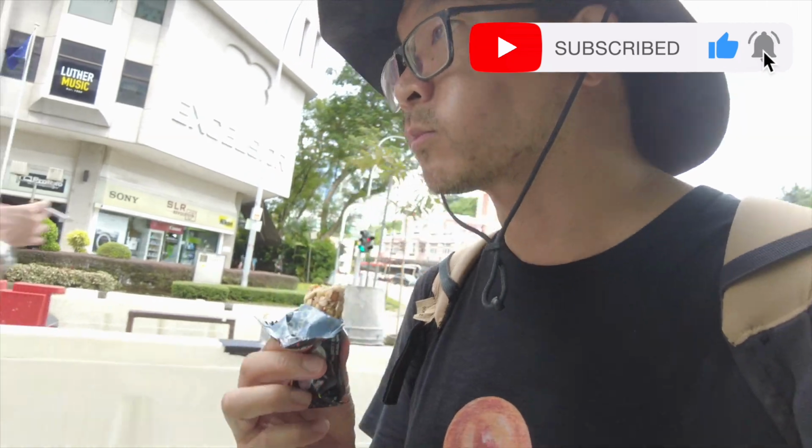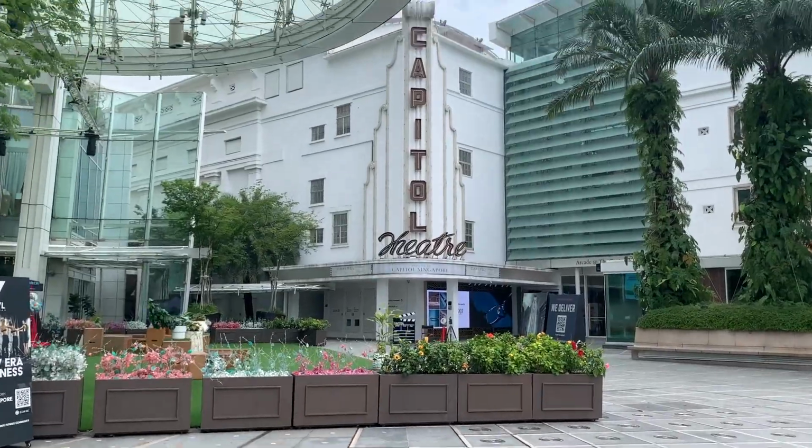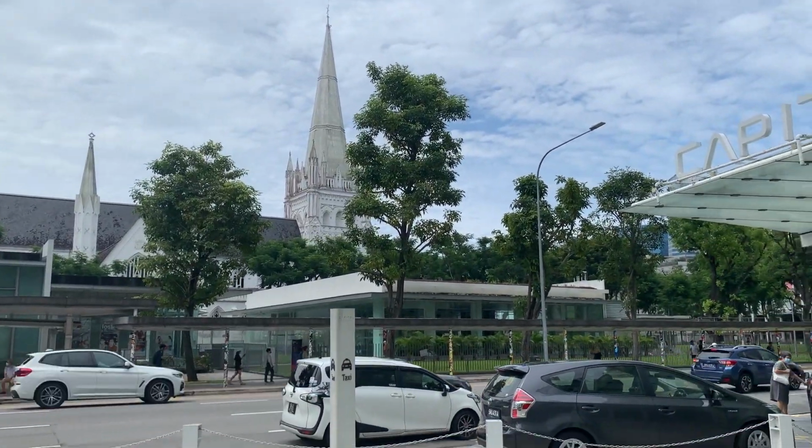We're around the city district of Singapore here, and we're heading for the Anglican Cathedral here in Singapore. Alright, so we are here on street level of City Hall, and this is also where St. Andrew's Cathedral sits. It's an Anglican cathedral and it's the largest cathedral here in Singapore.